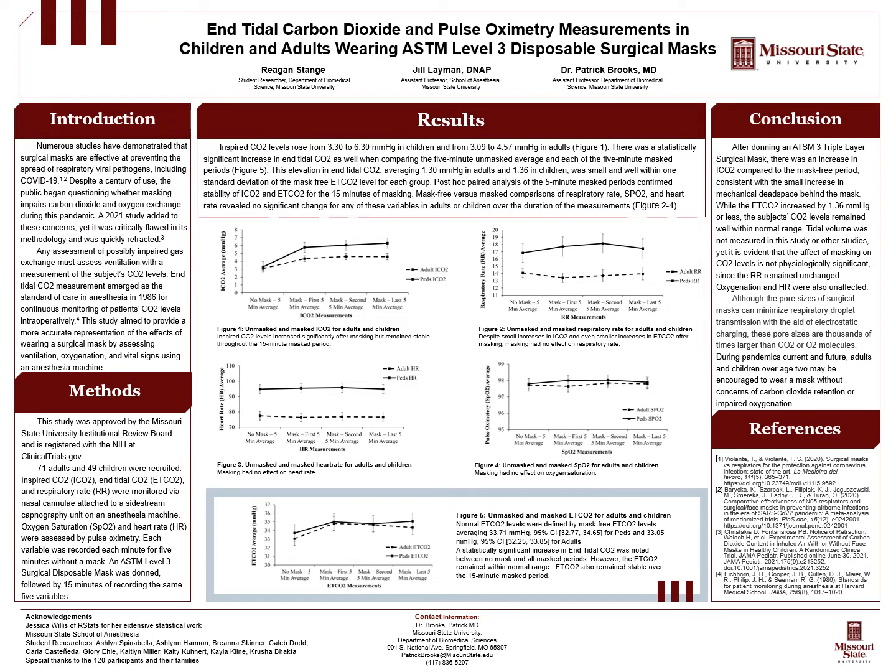Over the course of the study, we had 71 adults and 49 children participate. We tracked their inspired CO2, end-tidal CO2, and respiratory rate with a nasal cannula attached to a side stream capnography unit on an anesthesia machine. We also tracked the participants' oxygen saturation and heart rate by using pulse oximetry. We recorded each of these variables once every minute. We had the participants breathe regularly while sitting for 5 minutes without a mask, and then for 15 minutes after donning a mask.